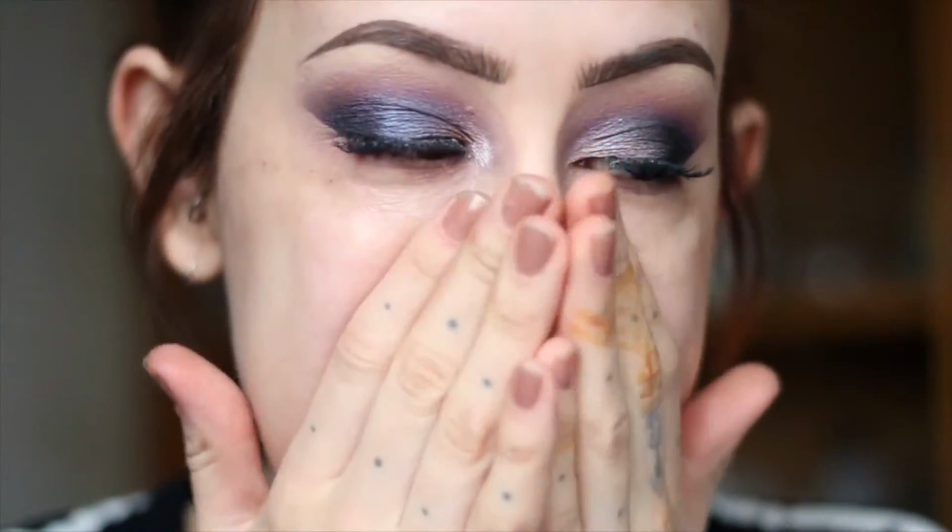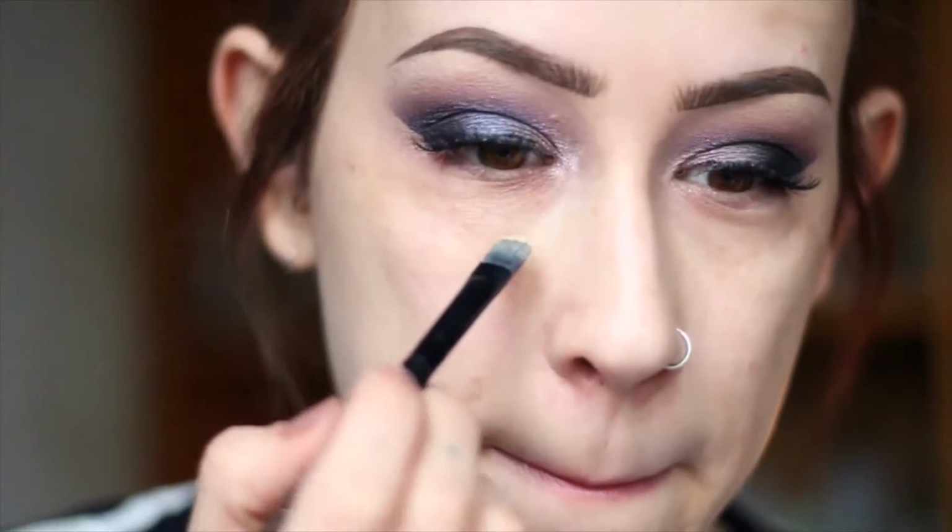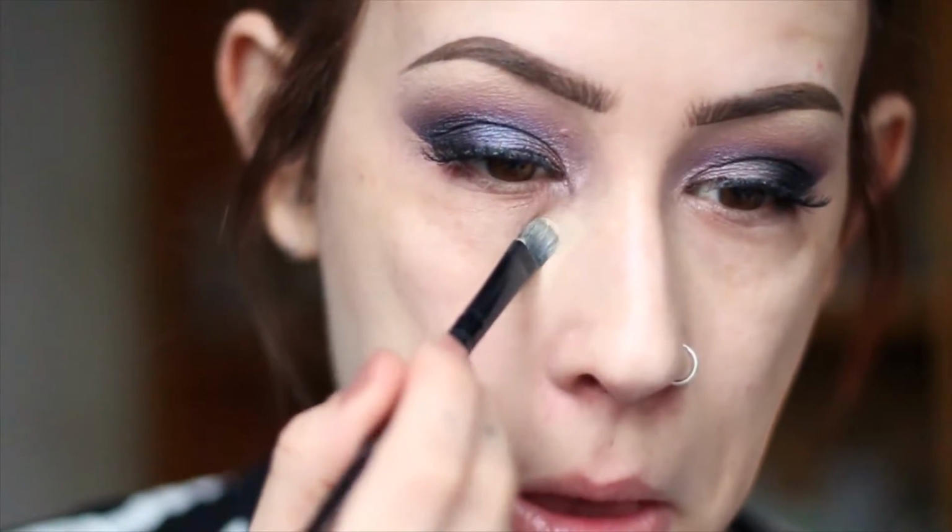I love this, it actually works. And yeah, Nikki Tutorials, you are so true on your word. This is amazing stuff. So I use this to like merge it in. It's got glycerin in it, which is a great way of holding makeup in.